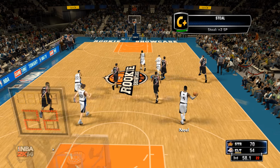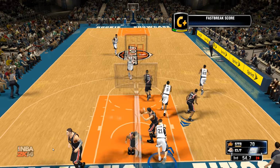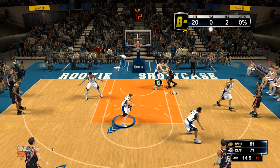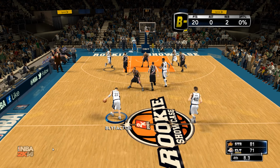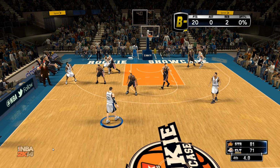They swipe it. Oladipo, the pass to Mr. Perfect. Good. Muhammad, guarded by Porter. Muhammad dishes to Len. Some solid defense here from Cody Zeller. He's far too tentative in the paint, and even more so when the defender is up tight on him like that time.